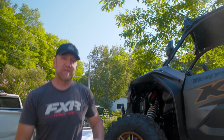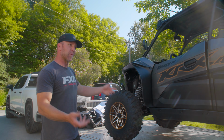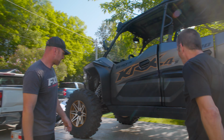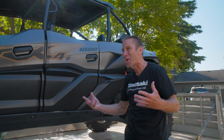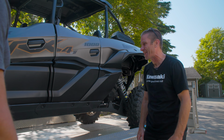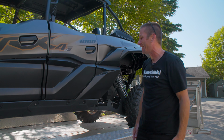Okay, so before we pull this thing off the trailer, Joel, give us a run-through of the one feature that we can see while it's up high. Right, exactly. So as it's been indicated that we might be getting a little bit more aggressive in our terrain today, and some rocky terrain up here, and that sort of thing.